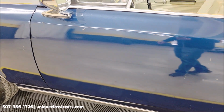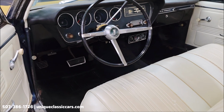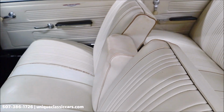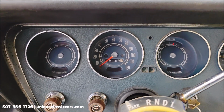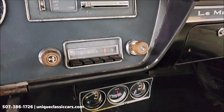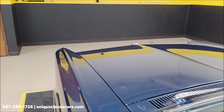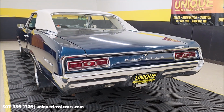Take a little closer look down this driver's side. Notice it did look like GTO door panels have been installed in it. So parchment vinyl. Let's go ahead and fire this up. Peek at the top of the dash. Wipers did work. Aftermarket gauge cluster down below. The dash radio did not power up. Sounds good. A little rumble coming out of that 428. A little low idle.